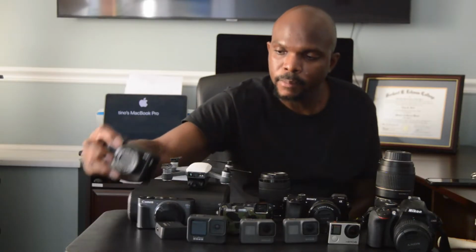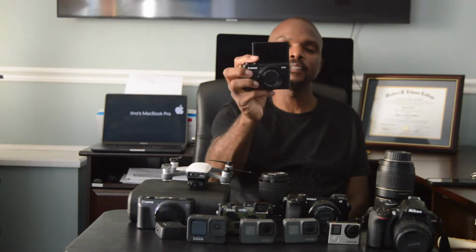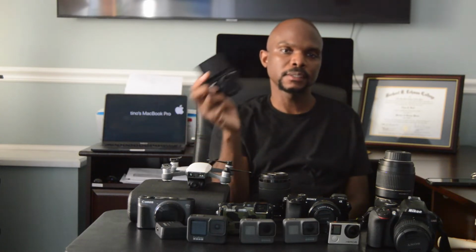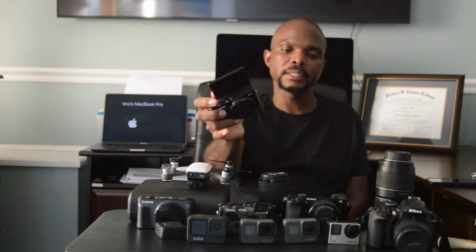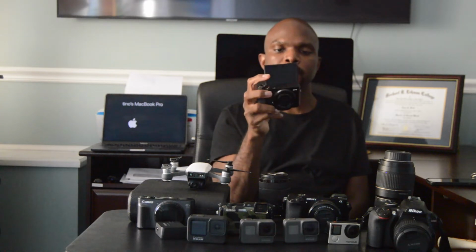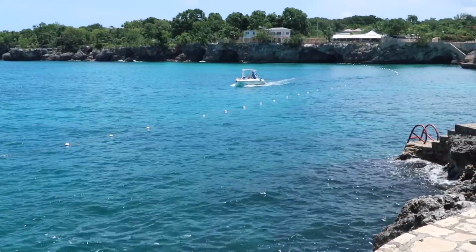Next we have my favorite vlog camera that I've gotten so far. This is the Canon G7X. If you have been watching my recent vlogs, this is what I've been vlogging with. If I'm not vlogging with the GoPro Hero 9, I'm vlogging with the G7X. People have been asking me, hey, the quality of the video is amazing, what cameras do you use? I think they see the quality from this one. So this is the Canon G7X.